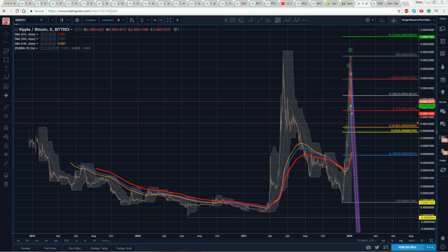And I had some members interested in a look at Ripple to Bitcoin. Now, this is a good time to check in on Ripple after this amazing run that we've just seen. But I'm here on the daily just to put it in perspective. We've been here before, right? So this is the 2017 rip, if you will, but we haven't quite gotten to the highs of 2016. So it's good to keep things in perspective as to where we are.